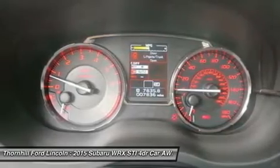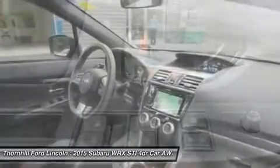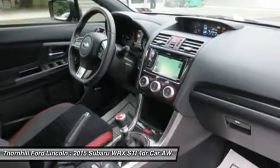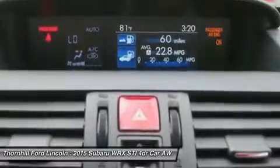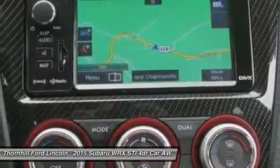Cruise for miles in this lively and playful WRX STI. Visit Thornhill Ford Lincoln located at 500 Ford Fairlane Corridor G, US 119, Chapmanville, West Virginia, 25508 for a hassle-free deal.